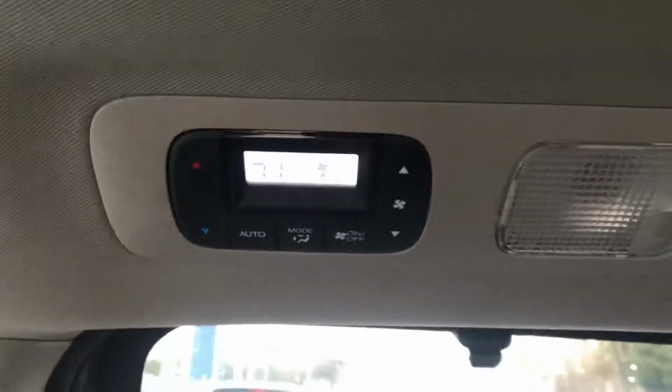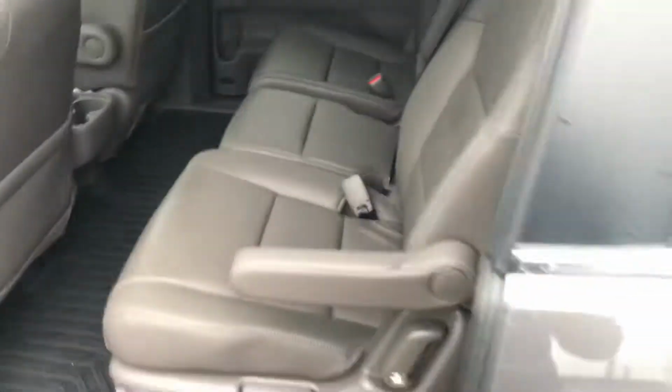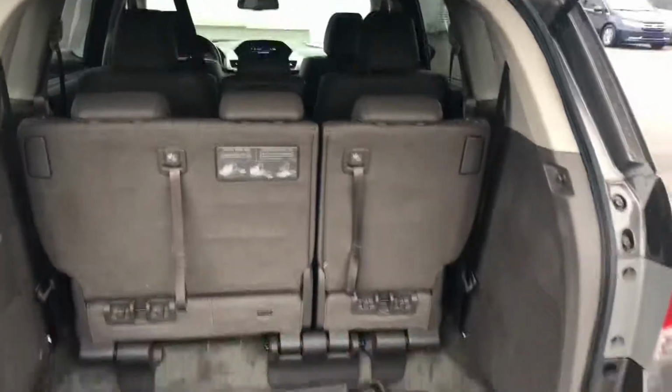All-weather floor mats. All-weather floor mat in the back as well. Power liftgate with a backup camera. All-weather floor mat back here as well.